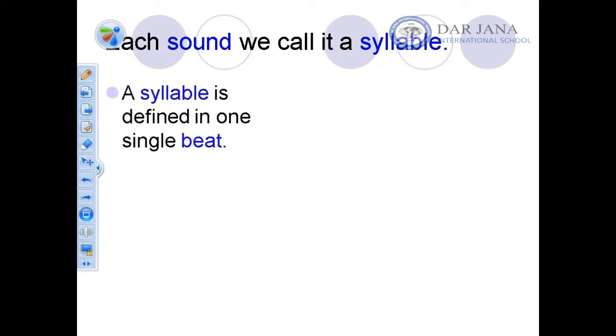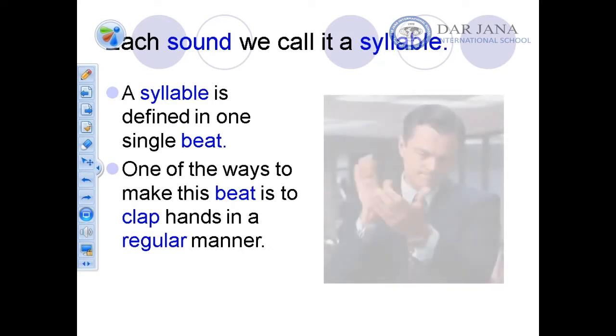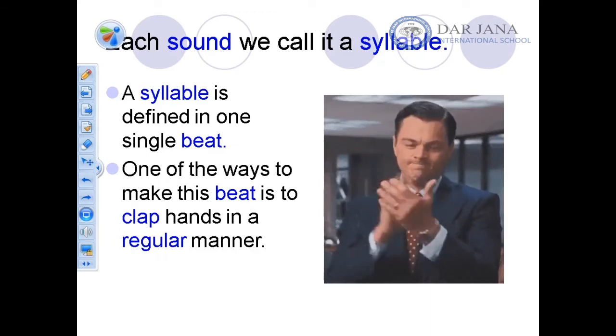A syllable is defined in one single beat. So we all remember when we used to put our hand under our chin to make each syllable. So one of the ways to make this beat also is to clap hands in a regular manner, like this. Let's make a small practice.